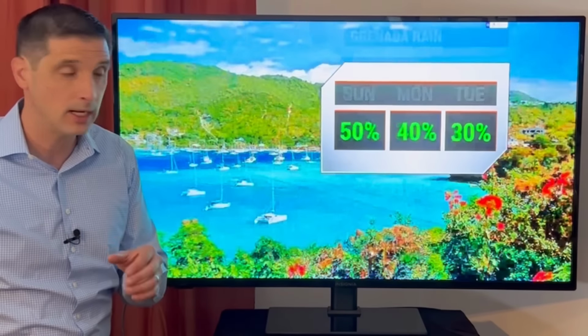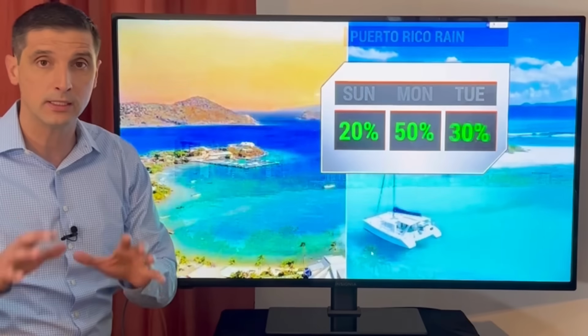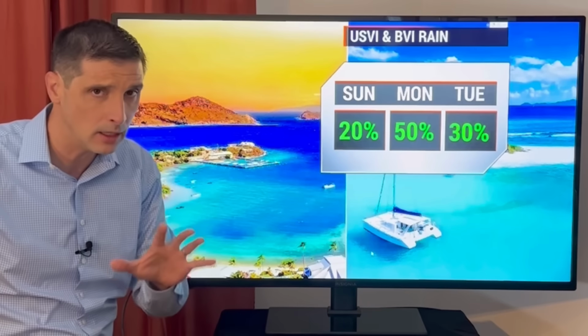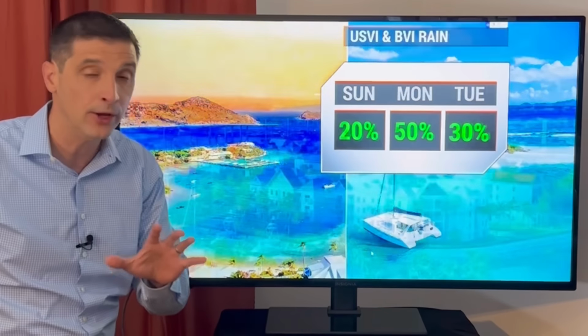Just about a 20% chance today, Anguilla and St. Bart's, and then as we get back towards St. Martin, Saba, and Statia, very isolated, mainly dry conditions. Puerto Rico, though, we're going to start to see some isolated to scattered storms by tomorrow. You see the rain chance a little higher. U.S. and British Virgin Islands tomorrow.